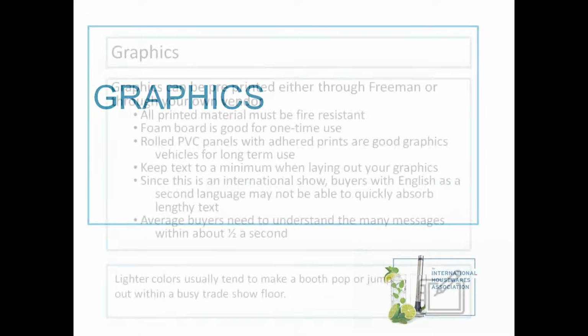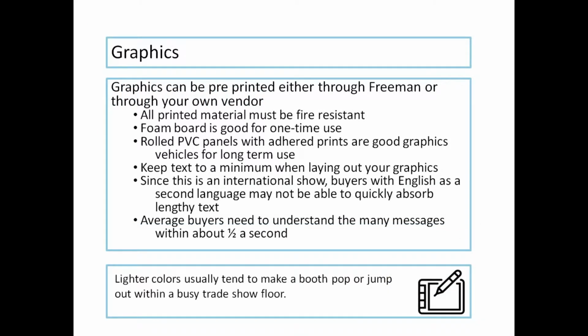We're going to move on to graphics. The graphics can be pre-printed either through Freeman, who have a graphic printing service, or through your own vendor, and then you bring it in yourself. All printed material must be fire resistant. So if you're thinking about printing on foam board, it must be fire resistant foam board. Foam board is good for one-time use, but that's about it. It usually gets dinged up and doesn't look so hot after the second use.